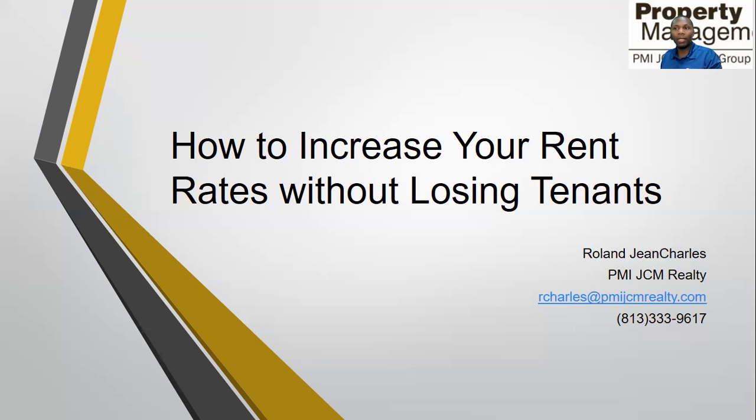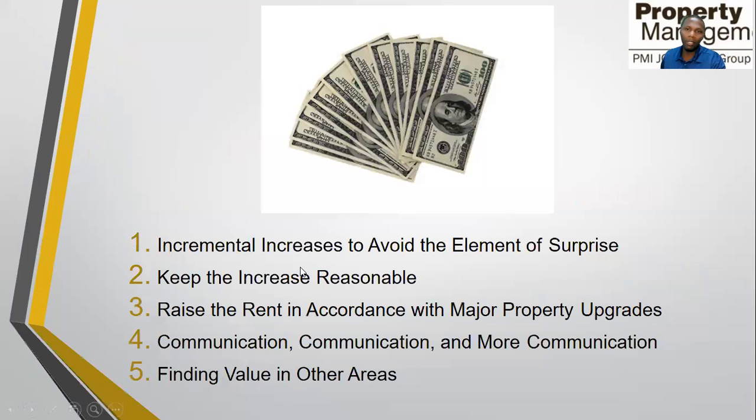So now let me talk to you about the five tips. I believe it's five. Yep. There are five tips that I'm going to provide to you where we're going to talk about how to increase your rents seamlessly without losing your existing tenants.